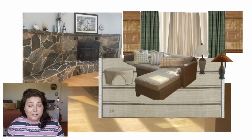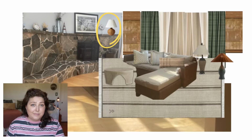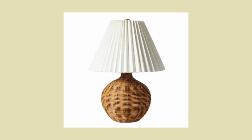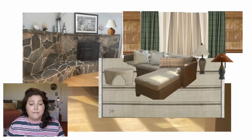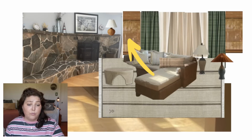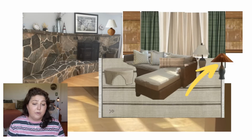I also added in another little wicker lamp on your fireplace mantle. It's smaller and it's from Target, and it's got a pleated lampshade, so it's different. So you can see all your lampshades have variation, and the base of it is mimicked in your couch, and also the Roman shades and the other lamp if you were to go that direction.